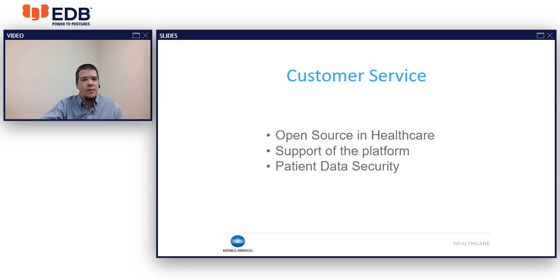A lot of them didn't know, okay, well, if I have a problem with the database, I don't have Microsoft to call and get answers. I don't have a Postgres DBA that can manage this database. I don't know anything about Postgres. I don't know anything about open source. It created a lot of confusion for them and a lot of heartache. And what that conversation turned around and turned into was a conversation about customer service, right?